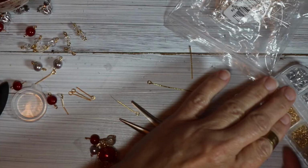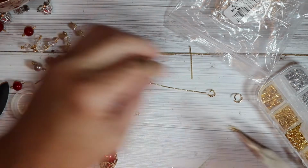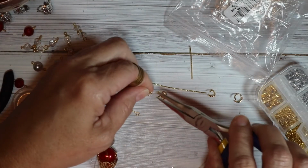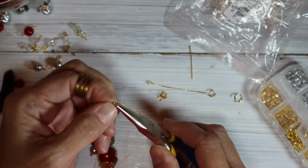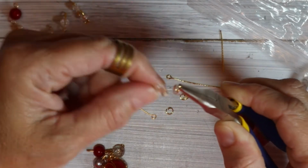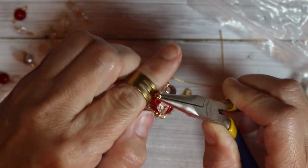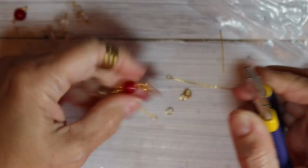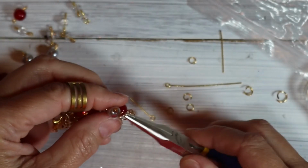So, I learned a lot while I was making this little dangly piece here. And that's part of the process that we all go through, is learning as we create. Something else I learned that I wanted to share with you guys is I had also bought more O-rings.